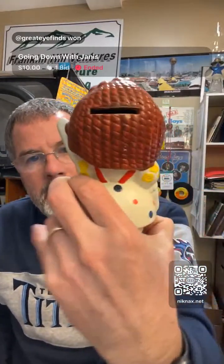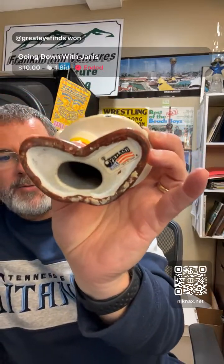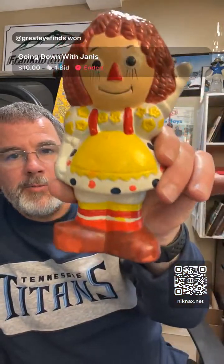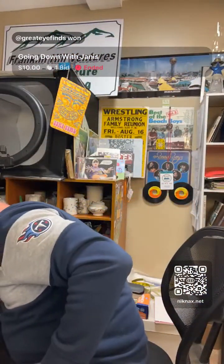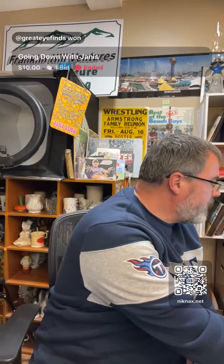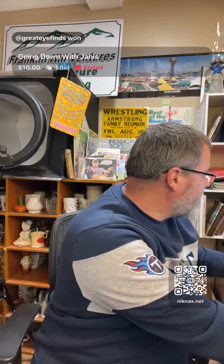So this is interesting. This is a Raggedy Ann bank. You can see there, it's from Opryland. So when I used to live in Nashville, my wife and I had season passes to Opryland. This is probably 70s or 80s, made in Taiwan, so could be either one of those. It does not have the stopper, but you have the Raggedy Ann bank. Give me just a second to pull up this cubby over here on my screen, in case there's any questions about anything.